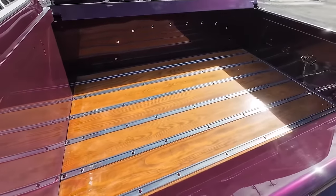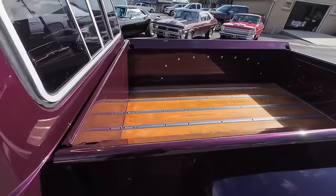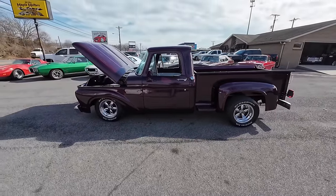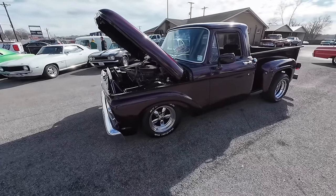All the trim and chrome bumpers have been replaced. They're nice. And a staggered set of 15-inch chrome wheels with BFG tires. What we're going to be doing is a full test drive, going over the flaws.